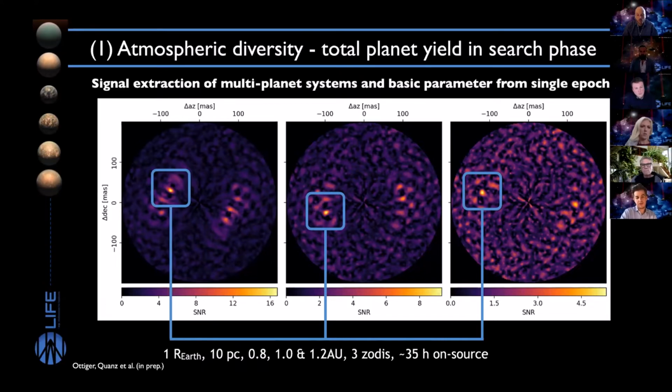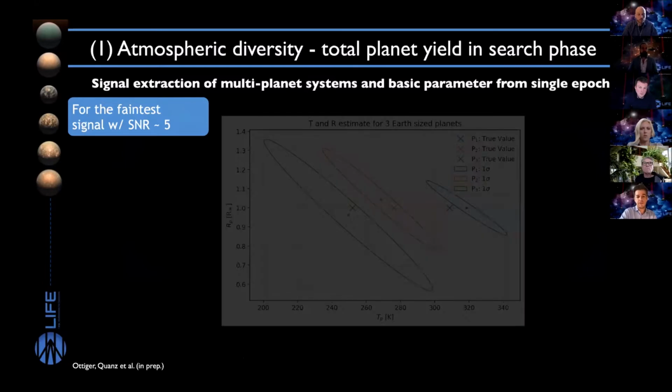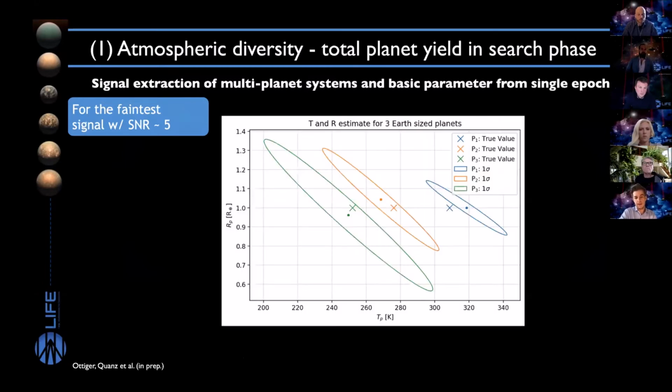And now if you ask the question, what we can learn from the derived spectra, we took here as an example the weakest signal from these three planets. And we asked the question, how well can we constrain the radius of the planet? How well can we constrain the temperature of the planet and also its position? And all three planets are plotted here. The three planets I just showed, temperature on the x-axis and the radius on the y-axis, with the error ellipses, the true values being the crosses, and the derived expected value is the dots. And that does just focus on the weakest signal, which is the green curve.